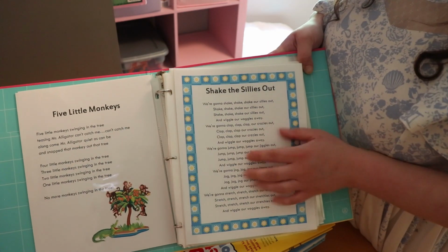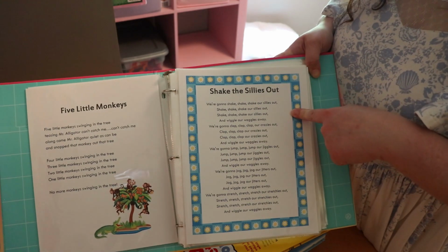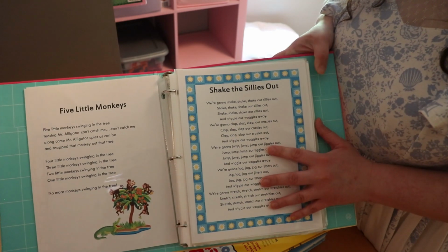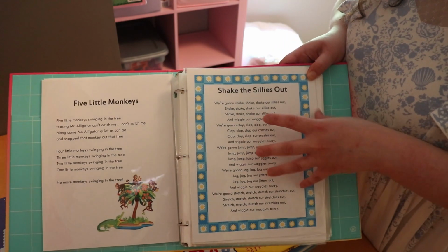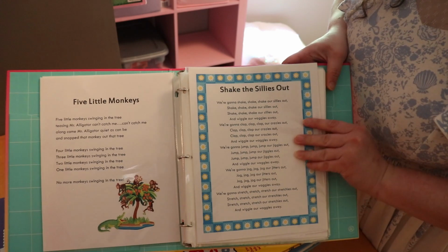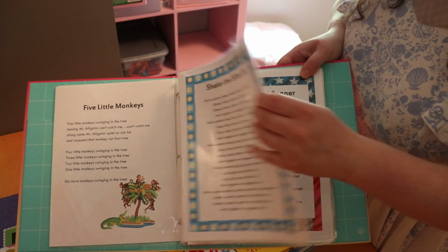5 Little Monkeys. This is Shake the Sillies Out. It's amazing for kids who are very active. So if I see that she's getting too hyper, we'll do this song. Get some of those sillies out of there.